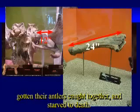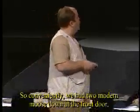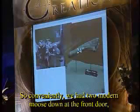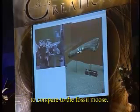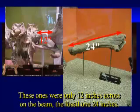They starved to death, presumably, because they couldn't get their antlers apart. So they have these two tangled antlers together. Conveniently, we had two modern moose down at the front door to compare to the fossil moose. These ones were only 12 inches across on the beam. These were 24 inches across on the beam.